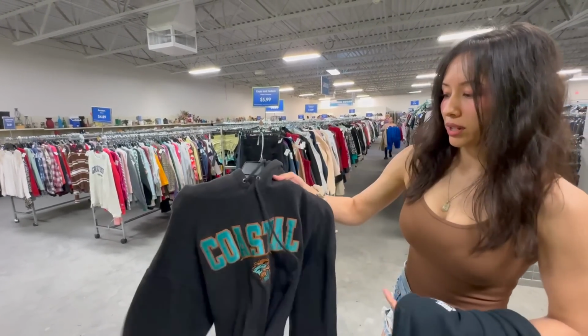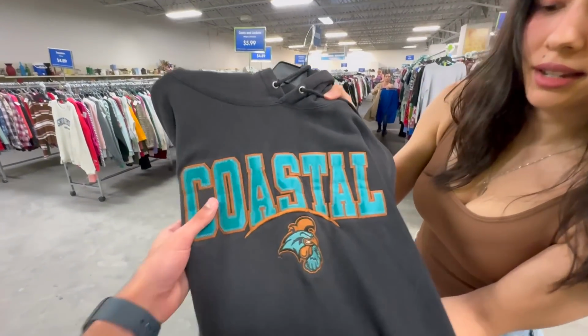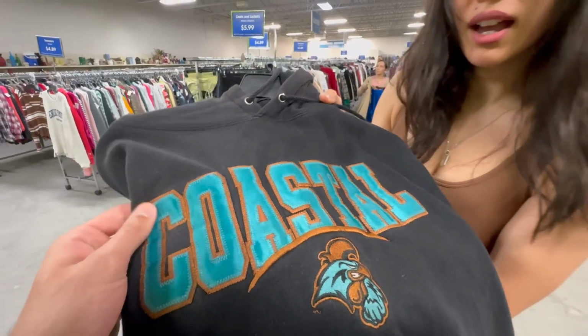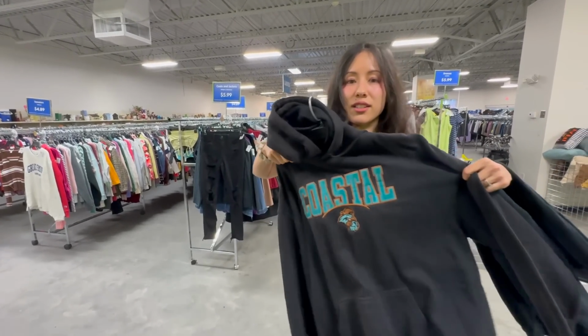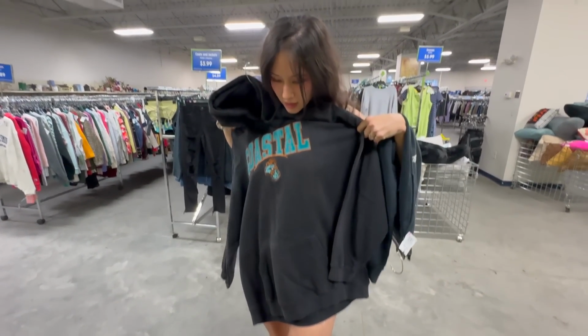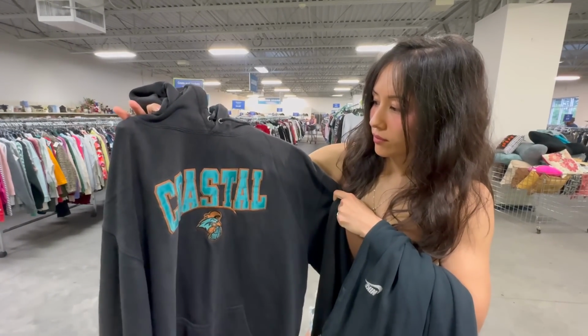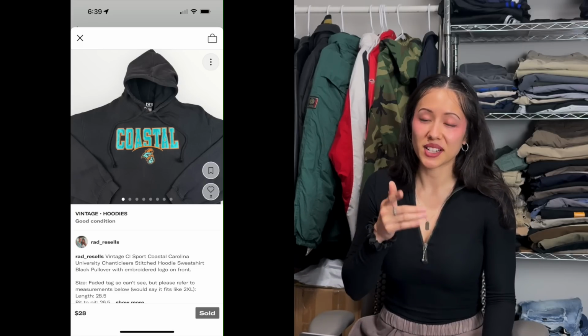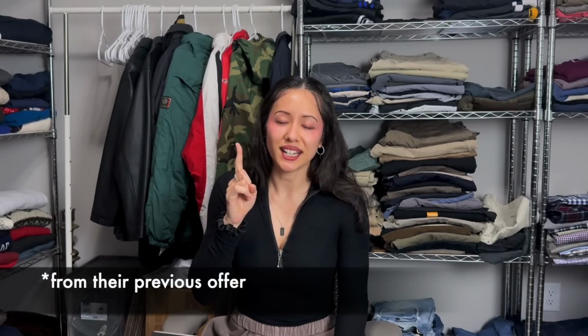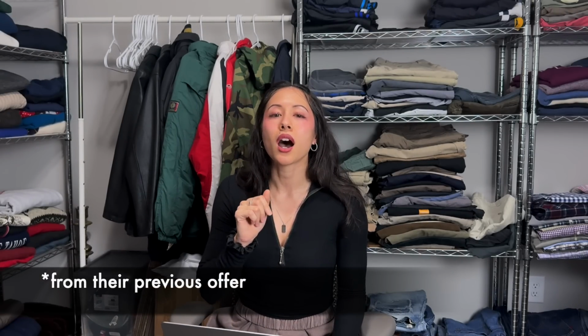The next one is a Coastal Carolina Chanticleers stitched hoodie. As you guys know, when it comes to schools, universities, and colleges that are stitched or have a really big print, we pick this up and sell them for around $25 to $30 depending on what's on it. I had this one up for $28, right? I got an offer for, I think it was $20. So I countered with 25. This person counters with a 1 cent increase. Not a dollar, a cent.